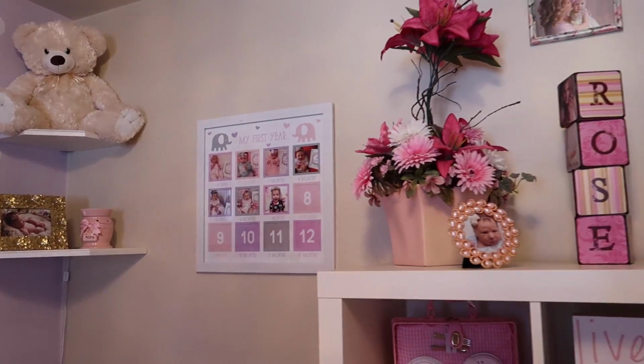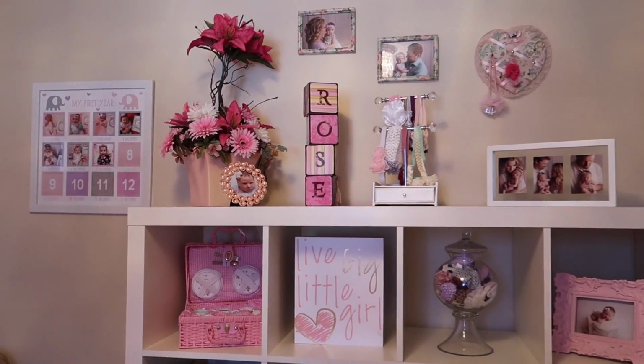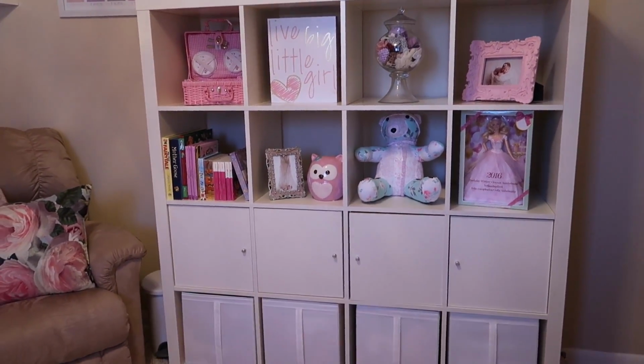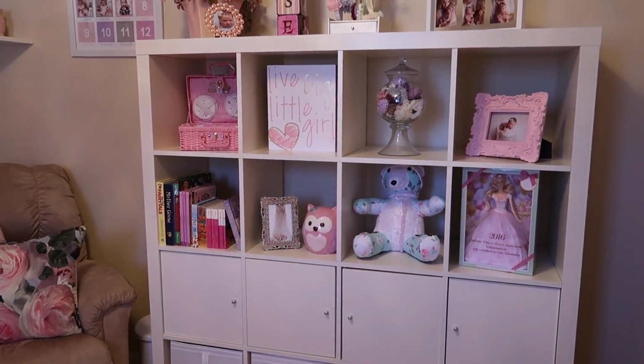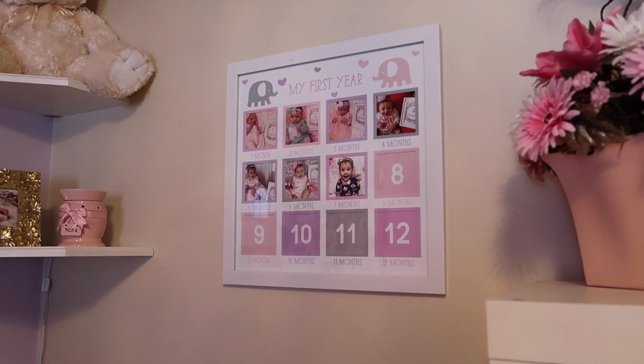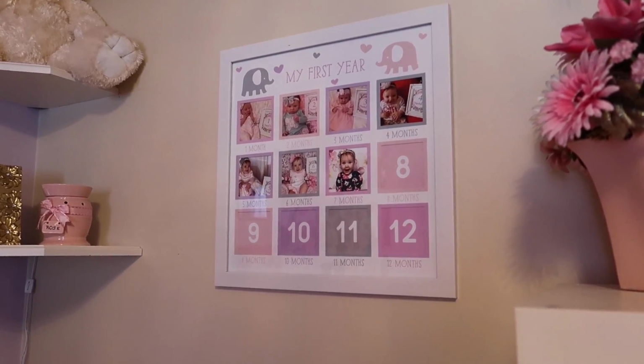Okay, and then this wall is another one of my favorite walls. This is another form of storage that we have in her nursery. And this cubicle is from IKEA. So this is a new addition to her nursery, and I just found this at Winners, and it's just a photo frame where I can update with her monthly pictures.